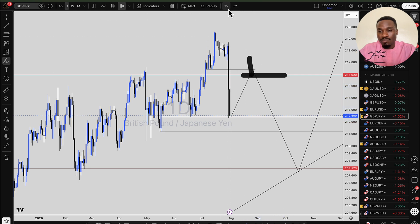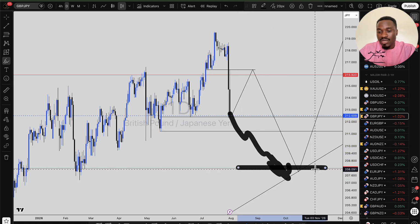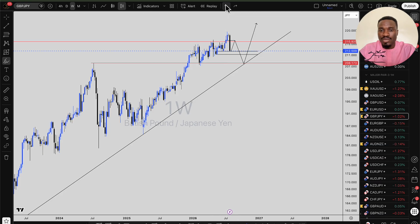Alternatively, maybe next week, price just keeps on continuing the massive sell flow. But take note of the demand, which acts at the 208.173, which also aligns with our rising trend line, and they will prefer to use that as an A plus setup zone for the continuation of the bullish market structure from the monthly chart to the weekly chart and to the day chart.